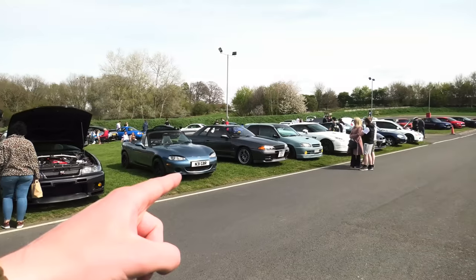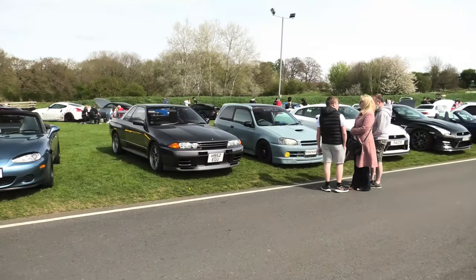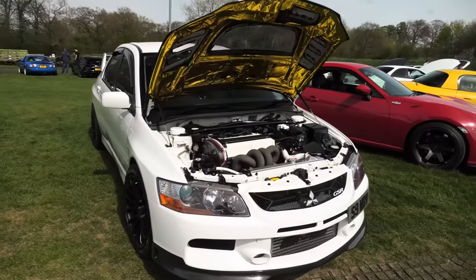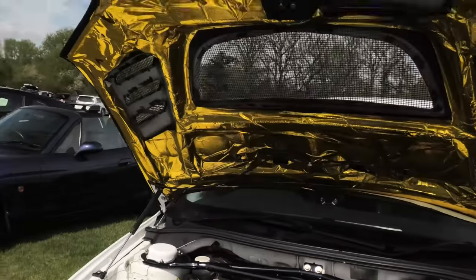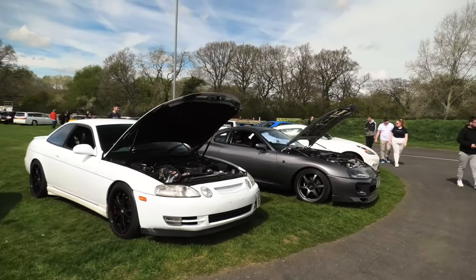We've also got a graphite grey R32 GTR that has recently turned up, one of many Skylines that are here today. And this Evo sounded pretty insane when it arrived. Take a look at that gold heat proofing on the bonnet. And we have a Soarer and a Supra next to each other.